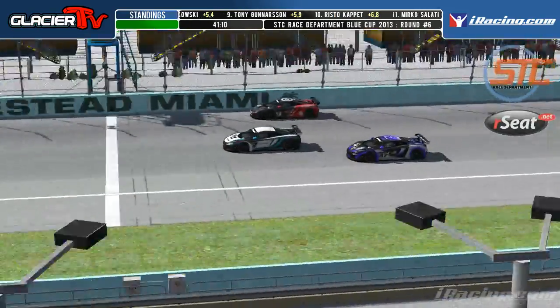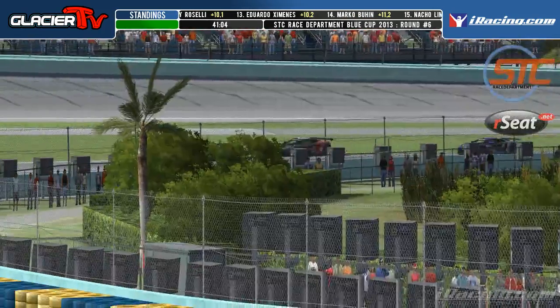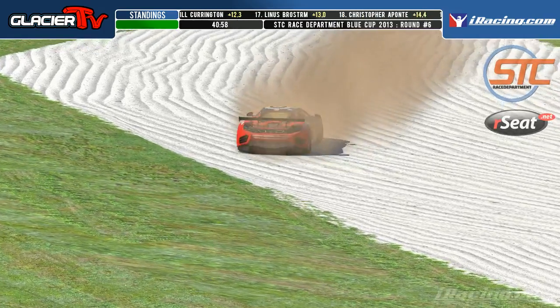Why Pablo did that, but they're going too wide. 3 wide, go maybe even here. Oh, Gelink pulls out of it. Pablo's on the grass. Is he going to hold it? No, he's not. Straight into the gravel. And Pablo Lopez's run looks like it's over for now.